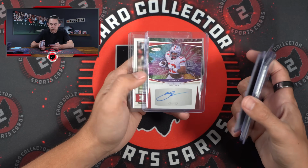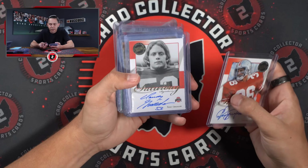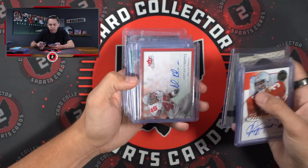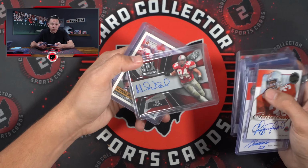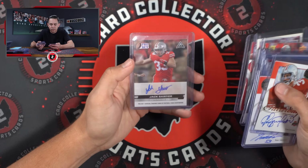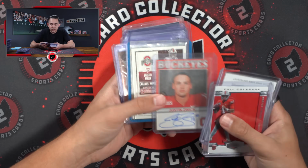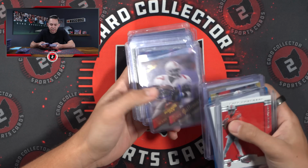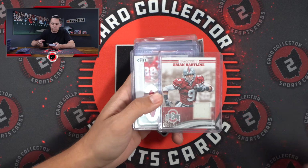Kazmarek auto, Sternberner, G. Scott, Van Nett, Chris Spielman, another Buckeye great, Gradishar, Hawk, Carpenter, Merrick, Larry Grant, Katzenmoyer, another dog, Will Smith, Golston, Mike Vrabel, Patriots coach, Spellman, Hamilton, Jack Sawyer, my guy. Fields, Justin Swick, Braxton, Haskins, Paris Campbell to 5, KJ Hill, JSN, Joey Galloway, Ted Ginn, Chris Carter, Brian Hartline, game used, my guy, one of the best.